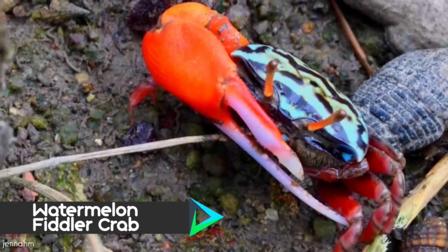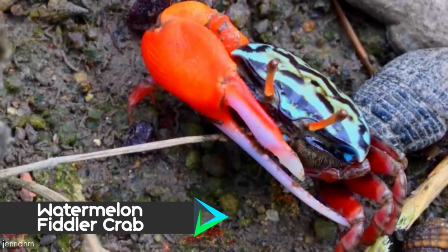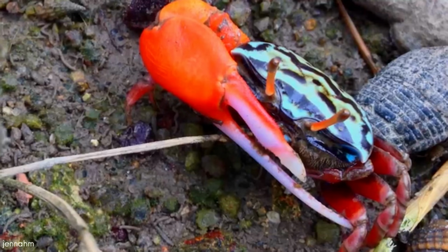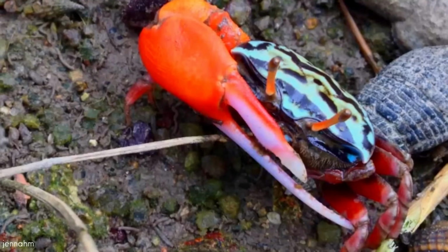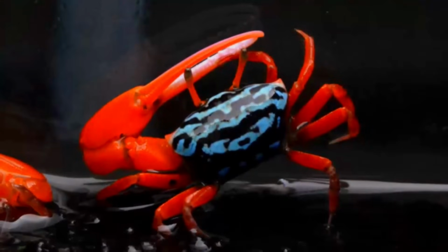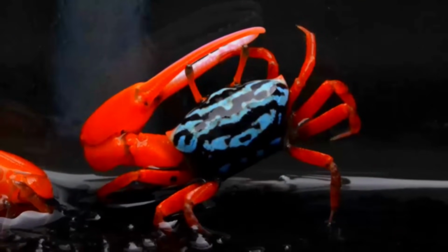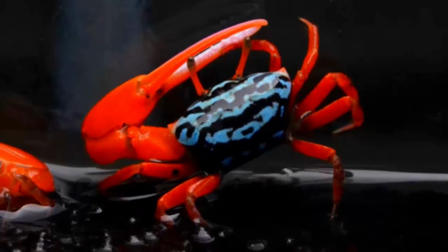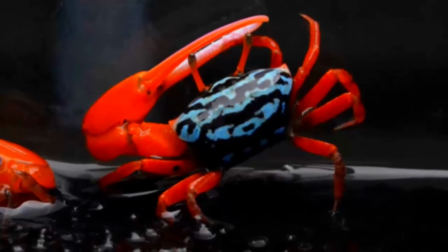Number 7. Distributed across the western Pacific Ocean, the watermelon fiddler crabs are named so due to its unique coloration, which resembles that of a watermelon. Like other fiddler crabs, the watermelon fiddler crabs use their big claw in ritualized combat during courtship of a female by signaling their intentions to other crabs.